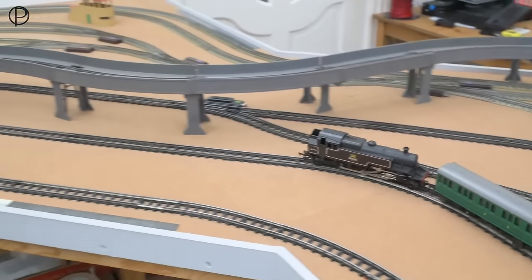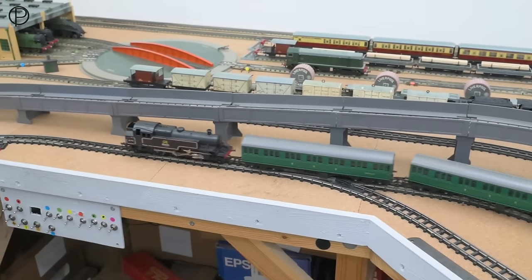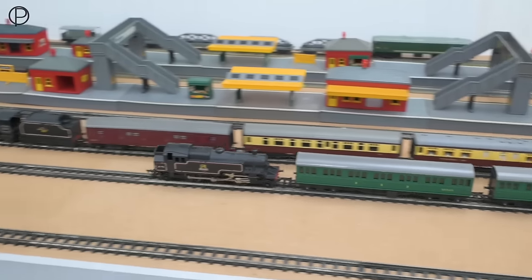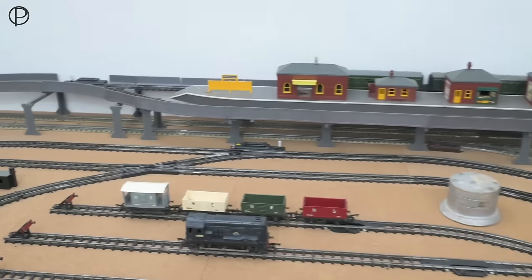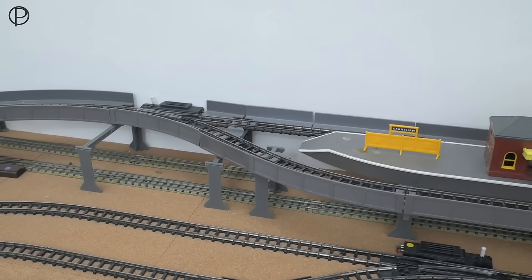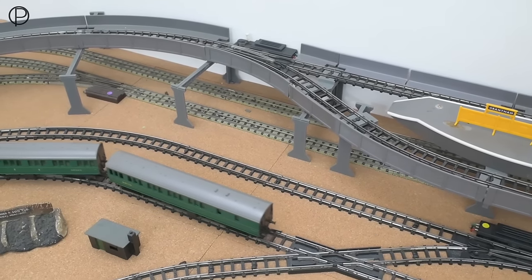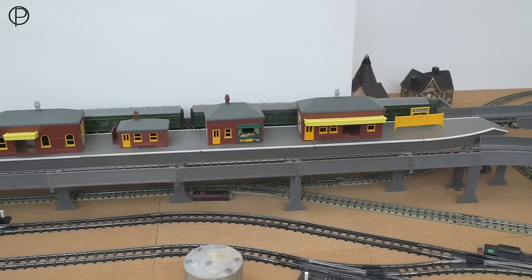Just beginning to pick up a little bit of pace, so we'll just take the edge off that. There we go. And now, if the thinking's correct, I just need to switch the points up here. So we'll switch those up there. We'll see the 262 go past there. We'll take this further around the loop.